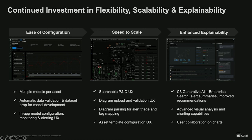The other thing that we're super excited about, and you're going to keep hearing about it, I appreciate you guys being here today because the generative AI one breakout session is also going on at the same time. I mentioned it before, enterprise search. You can imagine alert summaries, work order summaries, case summaries being a part of our generative AI features. But I'm really excited about the ability to do document search. There's a lot of native expert information in these documents that everyone has: troubleshooting documents, maintenance logs, maintenance manuals.